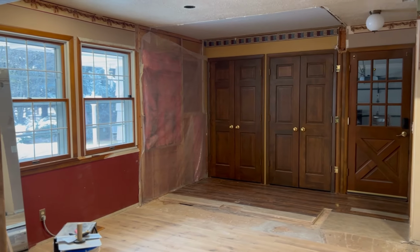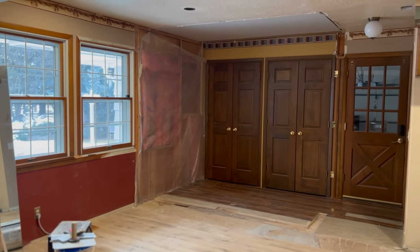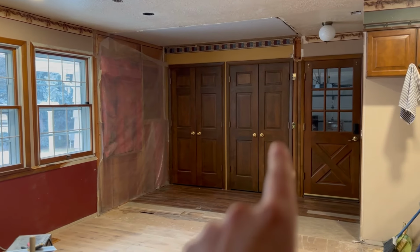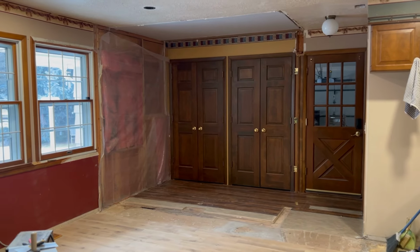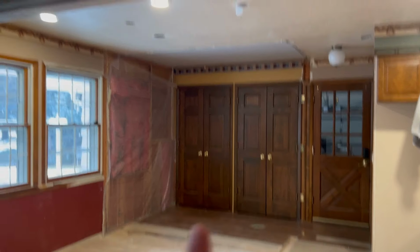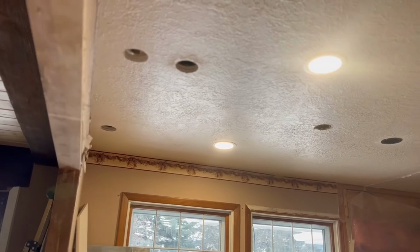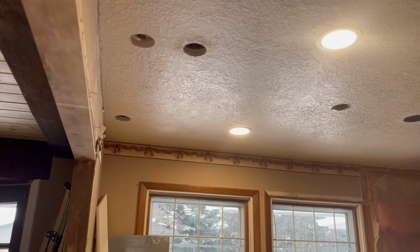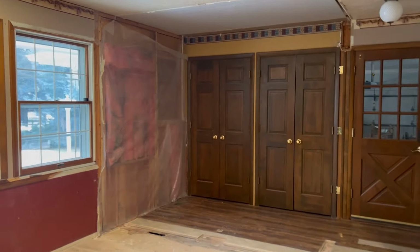Okay, since we're in this little dining room area, let me show you what we finally completed. So we actually had to get some professional framing help to be able to take down the wall that we had here. As you can see, we poked a lot of holes trying to see what was going on with the framing. Very unique framing here. Back in the day, they didn't really have house plans. I think they made things up as they went.